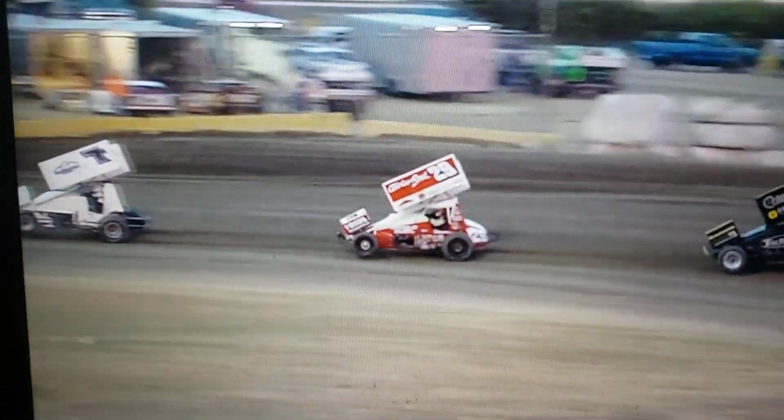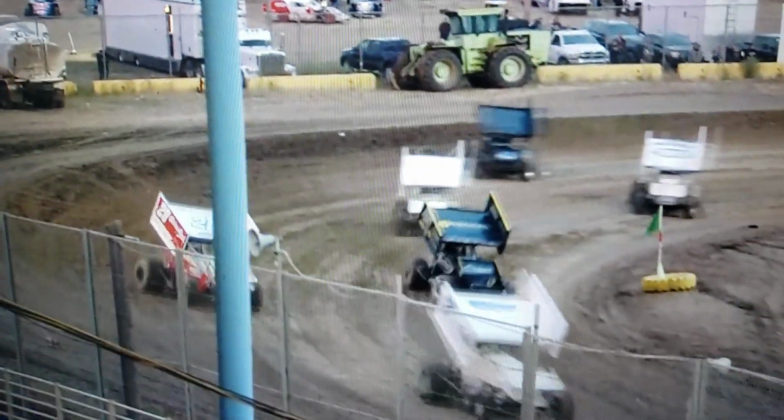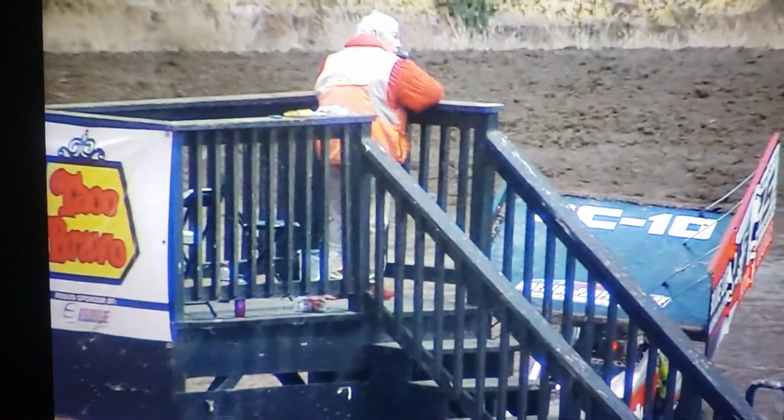Good start for Bud Koenig. He'll slice his way to the inside. Caden Steele for the second spot. Move the 29 up to P2. 21 back to third. Car sideways. Jason Chisholm. And that'll draw the yellow.